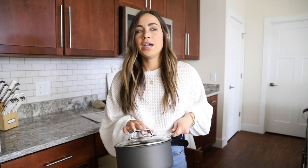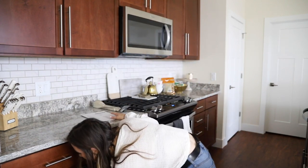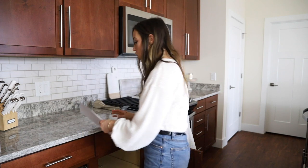I did splurge a little on these. I love to cook, and I got these on Black Friday, so they were even a better deal. But I know that Target also has a really good starter set of pots and pans that you can get. The next thing on the checklist is dishes and bowls.